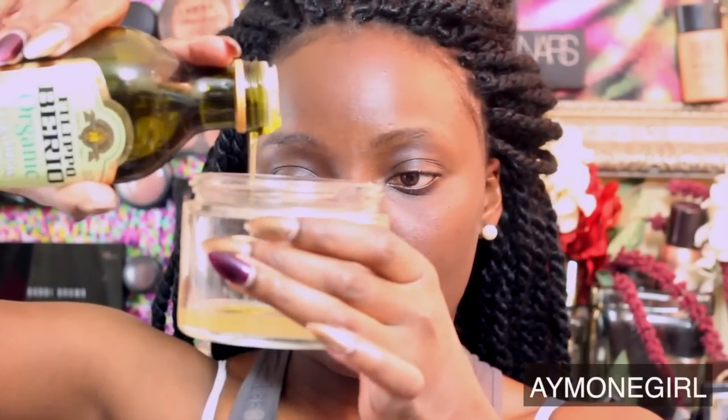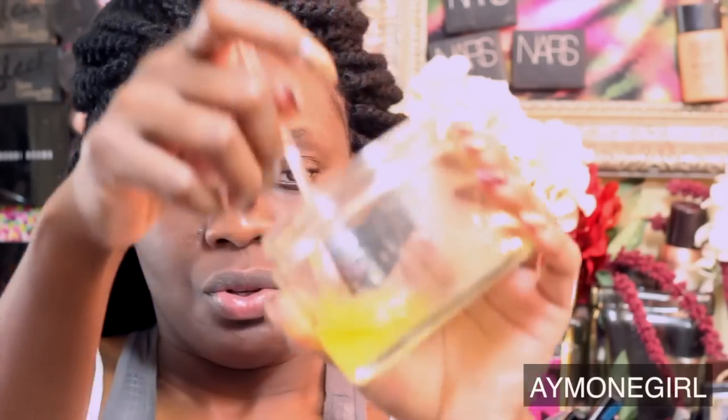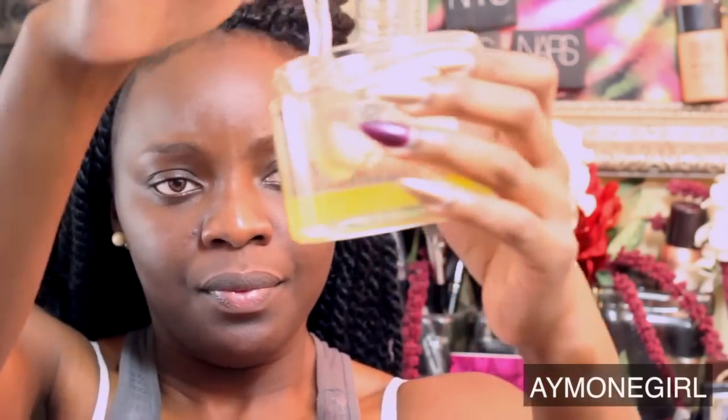And pour some, and like I said earlier, you want to make sure that you have a little bit more vinegar than you actually have oil in here, okay? So go ahead and mix the two, like that. Do your best to mix the two.